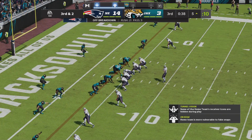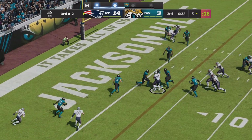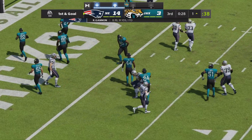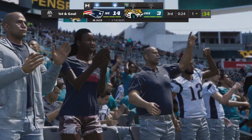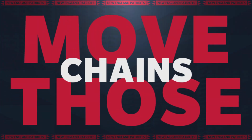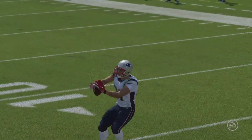Trying to keep the drive going here. This is play number 7 on 3rd and 2. Looking to throw. Gannon. This is caught. He didn't get the touchdown, but he did get the first down as he's tackled at the 1. You have to be aware defensively that you've got 2 goals because obviously you're trying to prevent the touchdown, but you're also trying to keep him from getting a first down as well. That time they weren't up to the task, and it's 1st and goal.